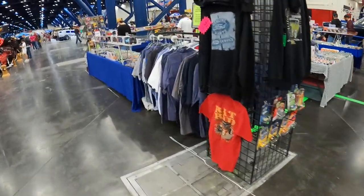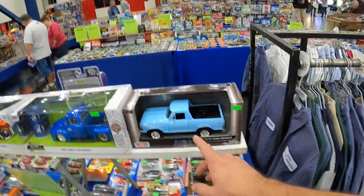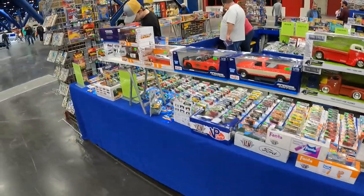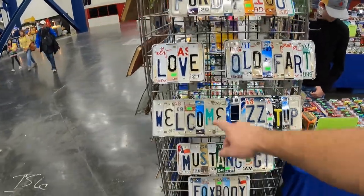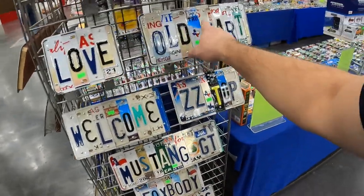It's like more toy cars back here. And the Bronco's cool. I would love to get a real Bronco in this style. It's cool. These are cool. We sold a bunch of our Louisiana plates from Conroe to a guy that was making them into these.